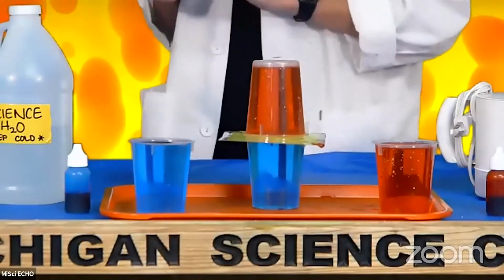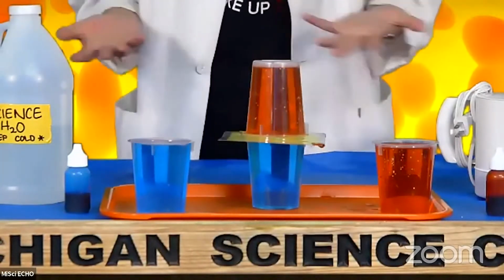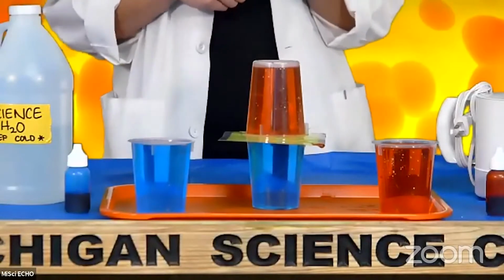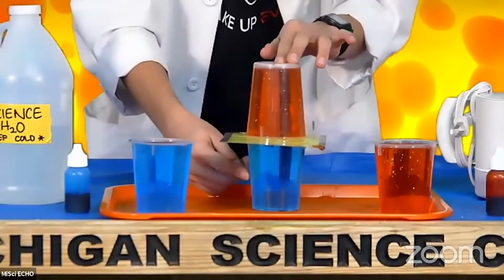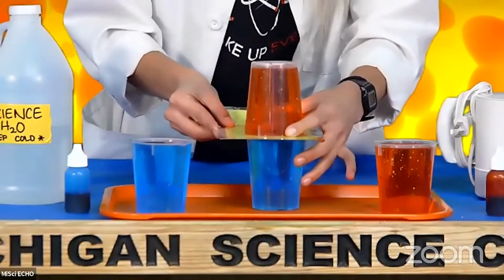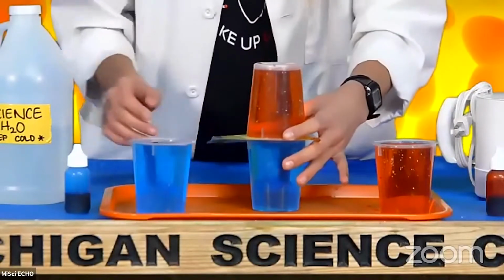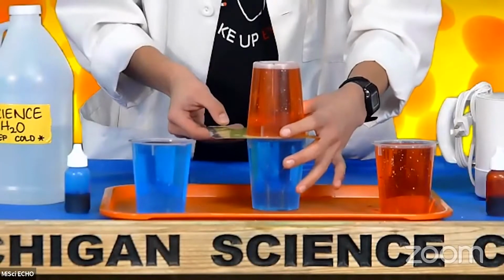Now, you can make a guess if you are tuning in the chat. Tell me a guess or a hypothesis about what you think will happen when I remove the card that is right now separating our 2 temperatures of liquids. So we've got red hot on top and blue cold on bottom. Tell me what you think is going to happen. And I'm just going to carefully scoot my laminated card off to the edge, making sure that my 2 cups are completely lined up. And we are just going to go ahead and remove that card.